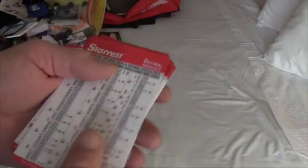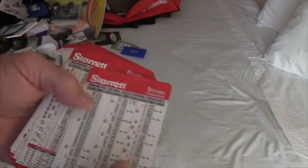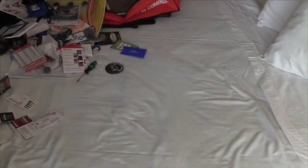But I told the guy I belonged to a machinist group out in Sacramento, California, so he gave me a bunch of them to hand out at our next meeting. I think most of us have these, but still nice. He would not give me any of his tools. He had some micrometers and stuff like that.